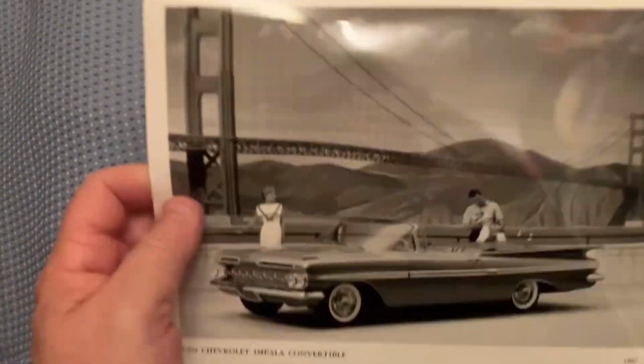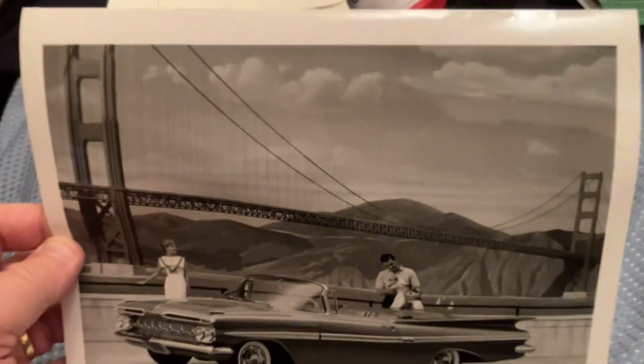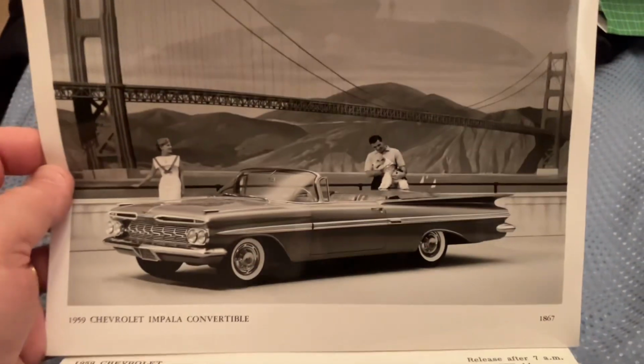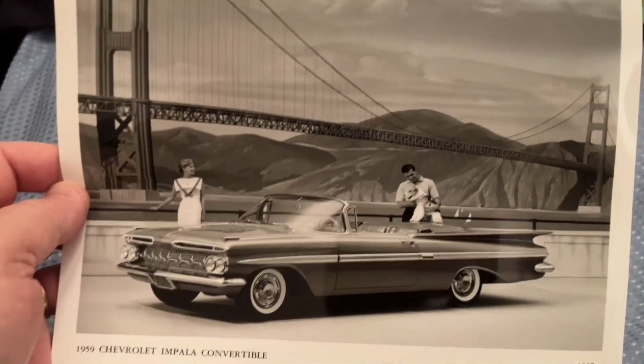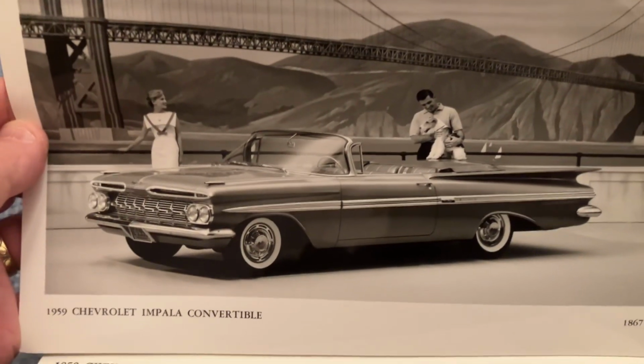And interesting also, the 58 was a 1-year model year only design. They were meant to bring out warmed over 58s for 59, but then following some intel on Chrysler, the new Chryslers, they completely updated the 59 models. Here's the Impala convertible, the Golden Gate Bridge in the background. It's a very desirable car these days, and back then too. This is cool.